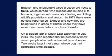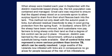Two weeks later I met a man whose dog had contracted Lyme disease. When sheep were treated each year in September with the dieldrin insecticide-based sheep dip, the tick population was contained and managed. Great care was required to ensure that the dipped sheep stood on a concrete apron to allow surplus liquid to drain from their short fleeces back into the tank.